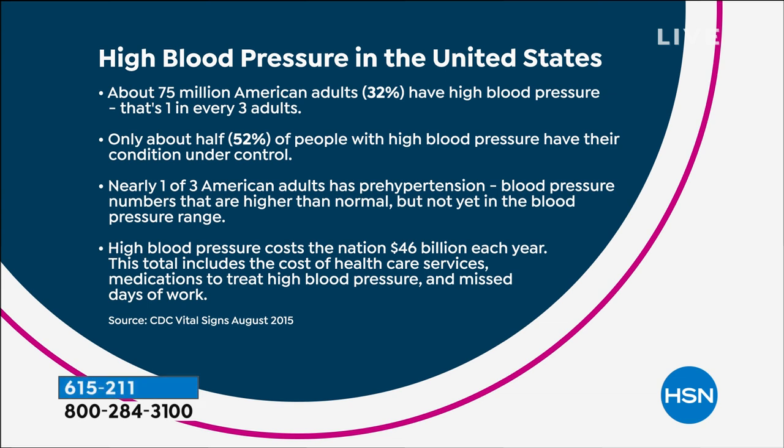So let's talk about how serious blood pressure is, because we got to get right to it. Everybody, we got to get a handle on this. You know who I'm talking about, and really everybody needs to know what's going on inside their bodies. So we're going to talk about the statistics in this country. One in three of you and me and everybody here has high blood pressure. That's 75 million of us. And only about half of us have it under control. We're not checking it often enough.